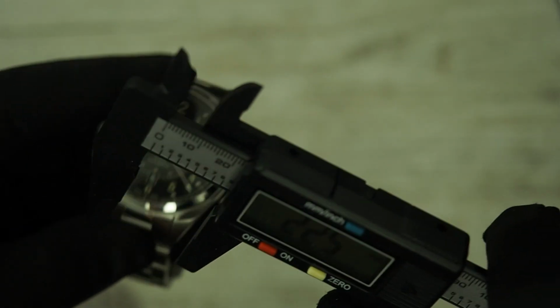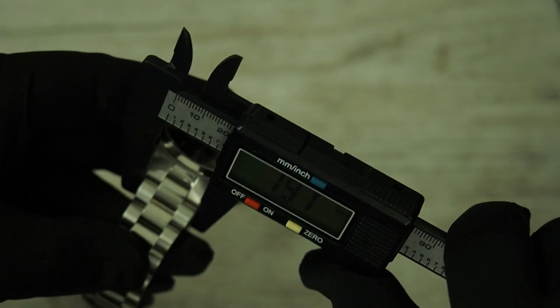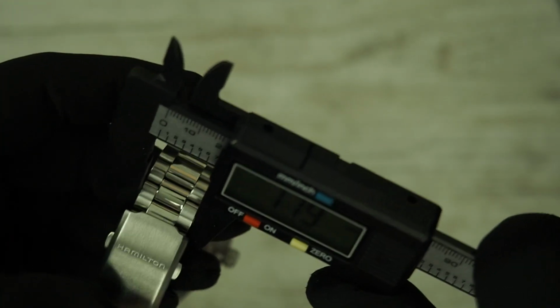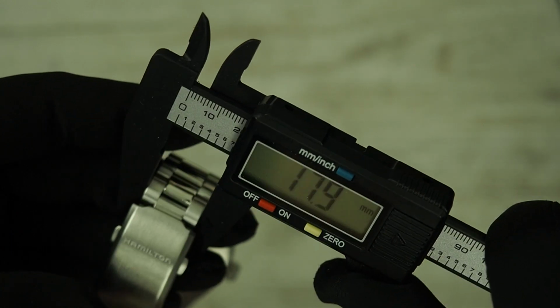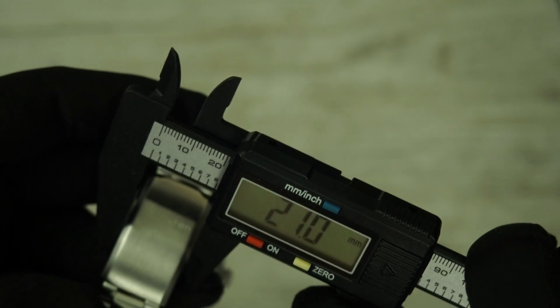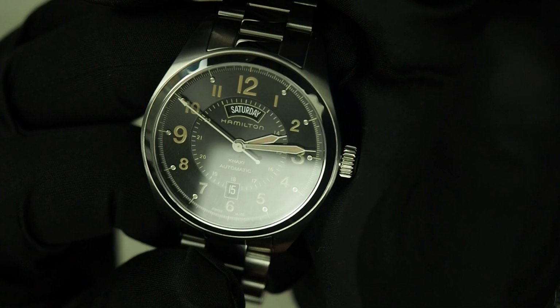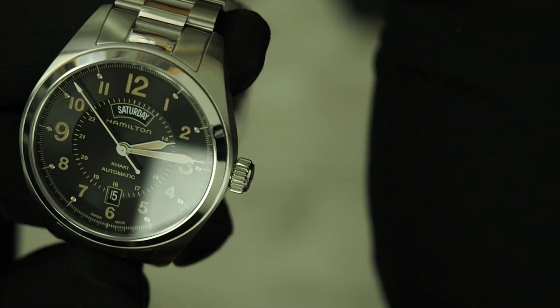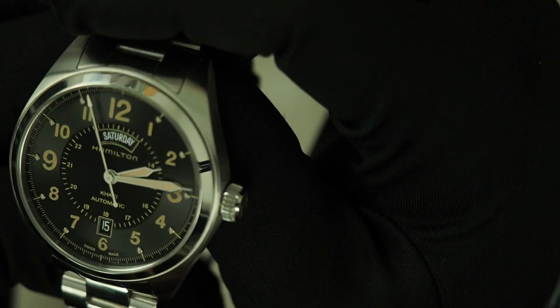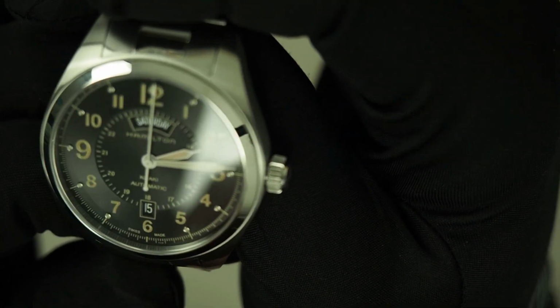That's absolutely cool. The lug width is 20 millimeters, and the bracelet tapers slightly down to 18 millimeters and goes up to 21 at the clasp. So that's for the dimensions so far. Inside we have the Swiss ETA 2824 modified version with 80 hours of power reserve.